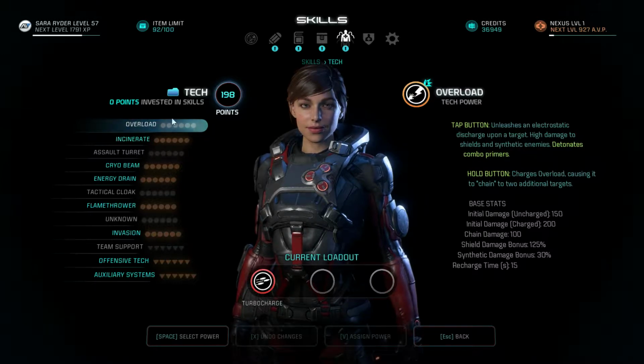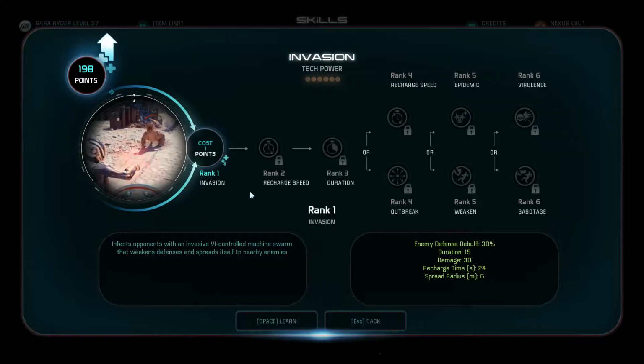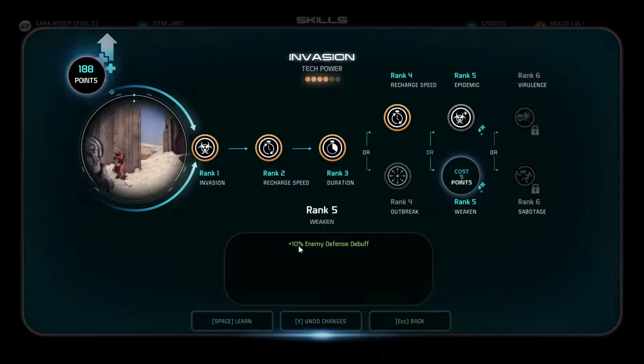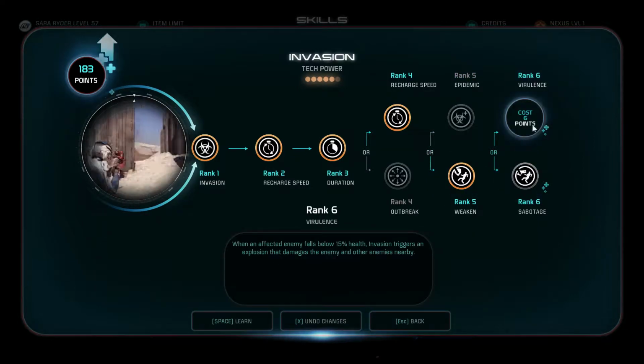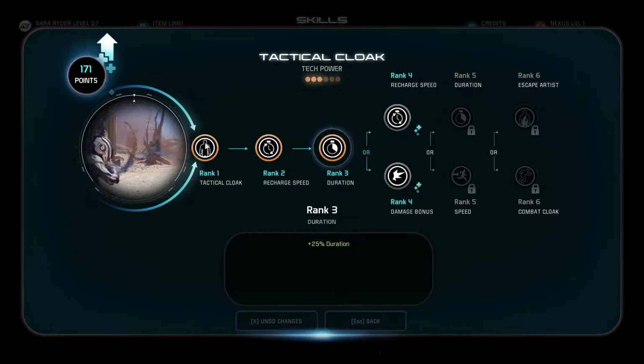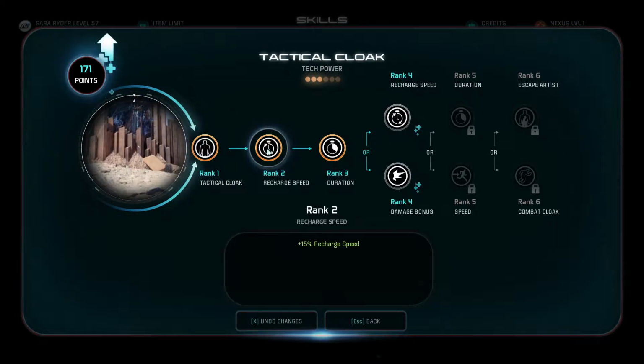So, what are we here for? Well, we're here for this. Recharge speed, naturally. Weaken, which gives debuff to the enemy. And, of course, Violence. Or was it Sabotage? No, Violence. It's better. It's the best thing ever. And lastly, Tactical Cloak. It makes you completely silenced, which at the start I wasn't really sold on this ability when I saw the build, but now that I've played with it, oh man, is it good.